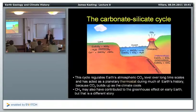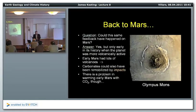And if Mars was too cold, then the CO2 would build up in its atmosphere, and it should get enough to increase the greenhouse effect, just as on Earth. Today, Mars' atmosphere is very thin. It's only about 6 millibars, but most of us agree that CO2 must have been higher in the past. There's lots of evidence for volcanism on Mars. Mars has the biggest volcano in the solar system. It's Olympus Mons, and that thing is 30 kilometers tall. It's just a huge structure.